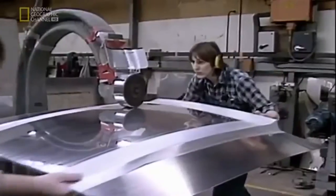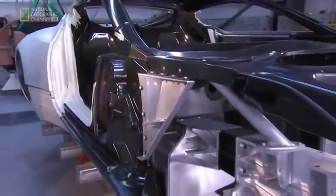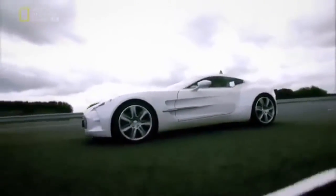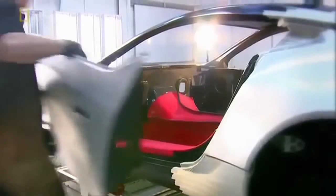Combining this traditional craftsmanship with the highly modern race-spec carbon fibre tub points to the philosophy of the 177. Using that mixture of new and up-to-date modern technologies with the good old-fashioned engineering approach is to bring those two together to give a very, very different flavour to the car. And that's our interpretation of a supercar.